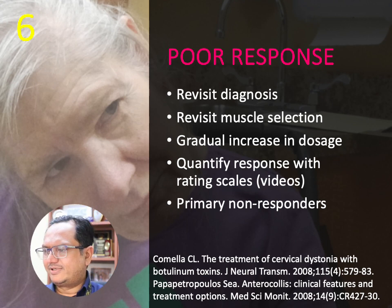A person who never responded cannot be called to have an immune resistance, and that despite your best effort for muscle selection and diagnosis and dosing and everything, if the patient is not responding even after 2 or 3 sessions, then that's a primary non-responder, and the chance of that is about 1 in 7 or 15% or so.